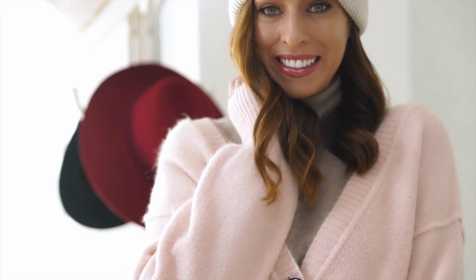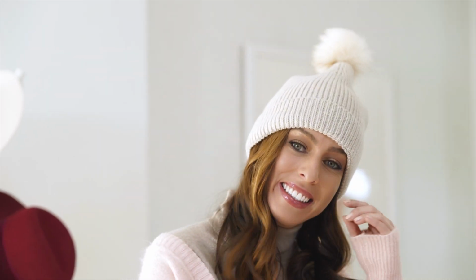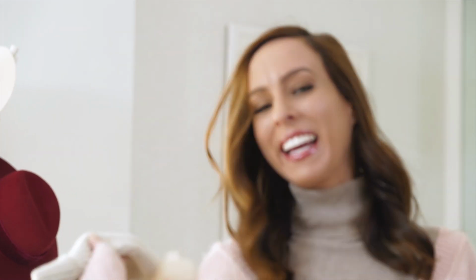So the way I did that was with a sleek turtleneck. I did a cardigan on top for layers, for warmth, a skinny jean, and some booties. But I've worn beanies all the time, anytime I travel in cold weather because I'm always cold. So you can really have lots of possibilities, not just on the ski slopes.